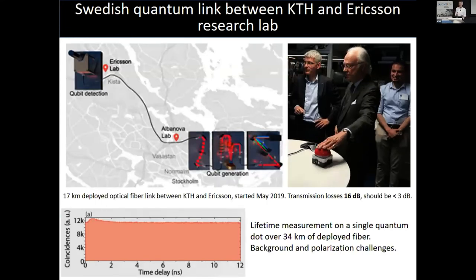Here you hear we have a king, right? And here's our king. He was in our lab just before COVID. And he pushed the red button. I think this is all he understood in the thing. He pushed the red button.